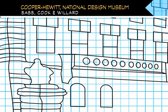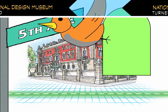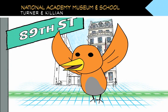Look, the Cooper Hewitt. It's Beaux Arts style, I see. It was once the mansion of Andrew Carnegie. Those Beaux Arts rectangle windows are really cool. That's the National Academy Museum and School.